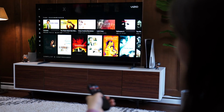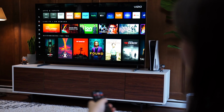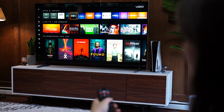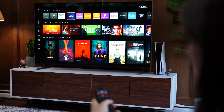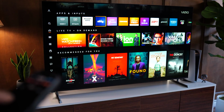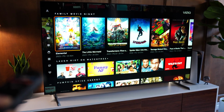Now for the OS, this is another weak spot. This OS is using Vizio's own system. It feels a little dated when compared to basically all other systems. It's not horrible by any means, and it pretty much has everything you want, but it does occasionally lag. Not super bad, but yeah, kind of a con, especially because Google TV is so good. But with that, let's move on to the number 2 spot.